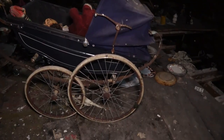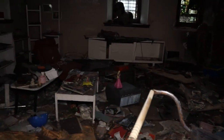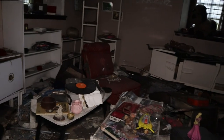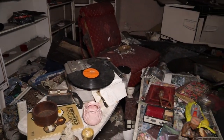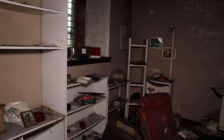These stained glass windows that have survived are incredible. The towers, I don't think the tower's accessible. Looks a bit crumbly to me, that. You got a pram. Oh, man after my own art records. It literally is a dump.